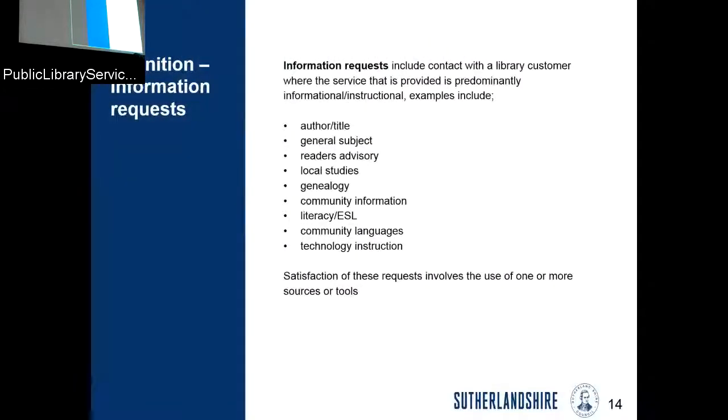Okay, so now we're moving into having a look at, with your papers for today, these definitions. They are all there on the documents that you got as you walked in today.